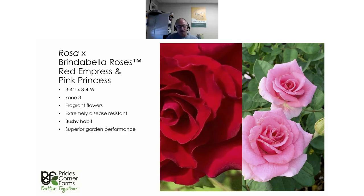And I'm walking around, and there's a bunch of Knock Outs in the house. Well, of course, they're not going to be the source, that's for sure. I'm walking, and all of a sudden, I come to this Brindabella rose, this Purple Prince, and the flowers are great. The plants were nice, but the aroma of that flower, the scent of that flower, was beautiful and overpowering. And I said, wow, I've got to look and see about what a few of these Brindabellas are. So we brought on Red Empress and Pink Princess this year.